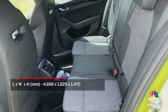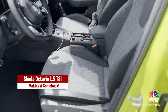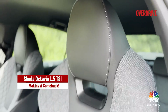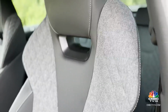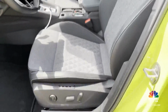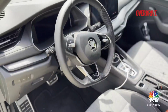You'll see slightly different upholstery on the inside. This is the Sportline, so it's got the sportier seats as well. The seat automatically moves back, so you get comfortable ingress and egress. It's got this nice fabric material with a quilted pattern on it, and these are really comfortable. We have been driving this car for a while, all morning in fact. These are electronically controlled seats. You also get this flat bottom steering wheel.